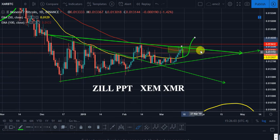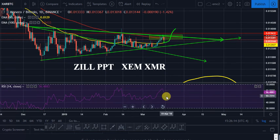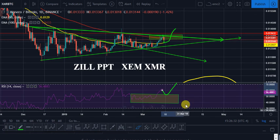So I think Monero is just getting more momentum to go back up, right? So keep an eye on Monero. Big accumulation just about this area, right? So expect the RSI at least to come back and retest this area, right? It can come back deep into it and move to the upside. So it's not a big deal. It's nothing serious about Monero.